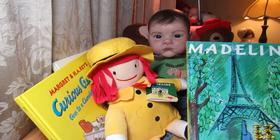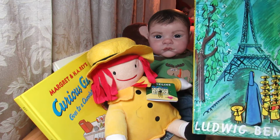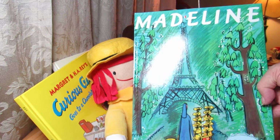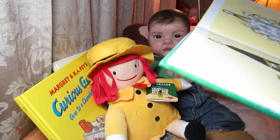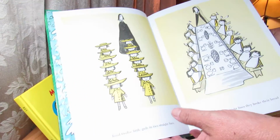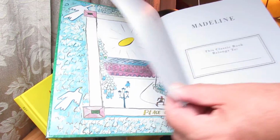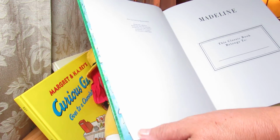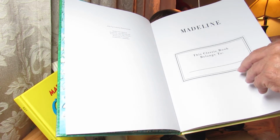I love these books. My daughters love these books. My kids love these books. Madeline by Ludwig Bemelmans. I don't know how to say it and do it justice with the French. But if you haven't read these books to your kids, oh my goodness, you probably all have, or your grandkids, get them. I think I'm going to be doing, before I leave, a reading video with the Reborns and do this because it's great.